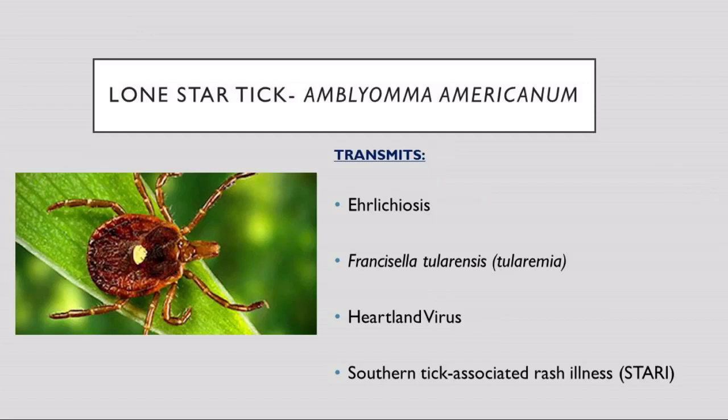So then you have your Lone Star tick, that's the Amblyomma americanum, and that's very easy to identify based on that marking on its shell. It transmits ehrlichiosis, tularemia, and then Heartland virus, and then STARI as well. So you have overlap. This has ehrlichiosis as well.